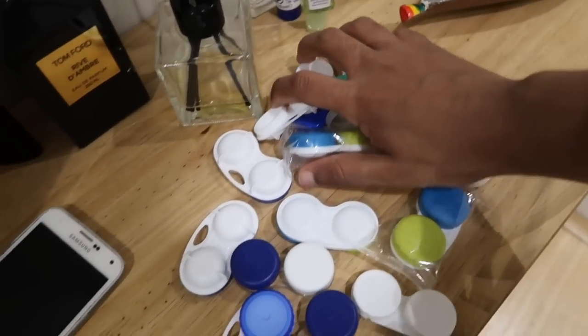Now I'm just gonna take these bits and put them in my recycling, because I'm gonna get the recycling out in a bit.